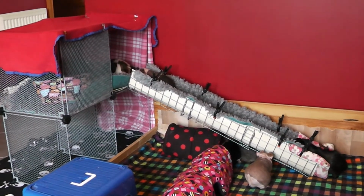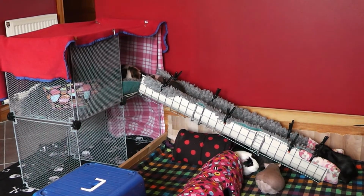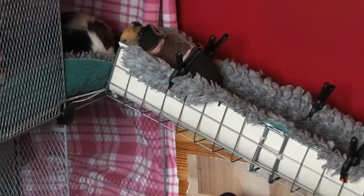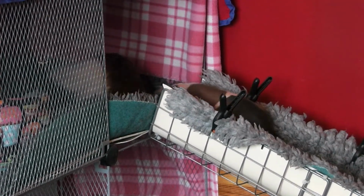I mean, this is not going to be a permanent feature, but for now I'm really enjoying it, and seeing Bonnie up there just really made my day. And Philippa's trying to get up, but Bonnie is not letting her.